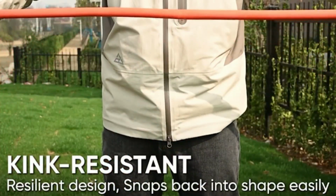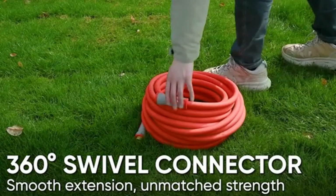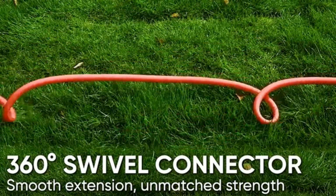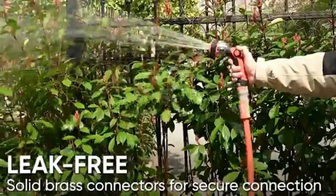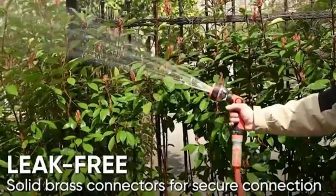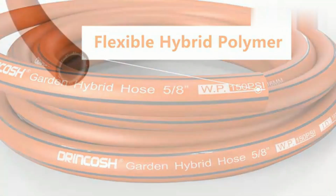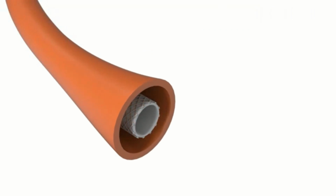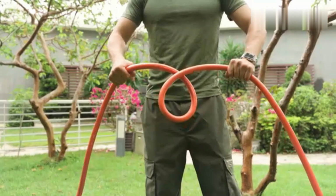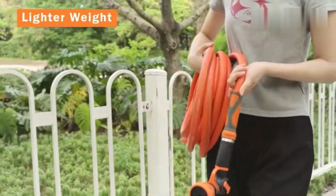Its lightweight design makes it easy to maneuver, reducing strain on your hands and wrists. The hose is abrasion-resistant and features crush-resistant aluminum fittings for added longevity. With its superior flexibility, the Flexzilla garden hose lays flat and coils easily for hassle-free storage. The hose is also drinking water safe, making it ideal for all your outdoor watering needs. Whether you're watering plants or washing your car, this hose delivers consistent performance with every use.